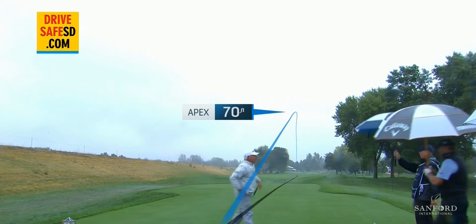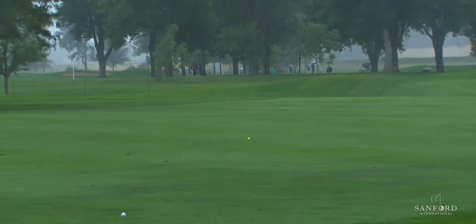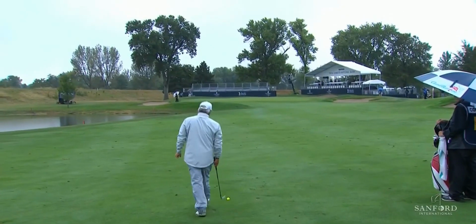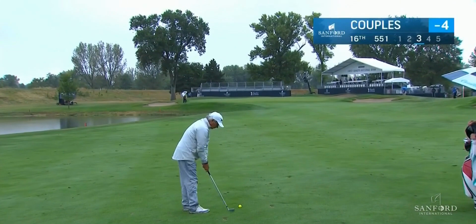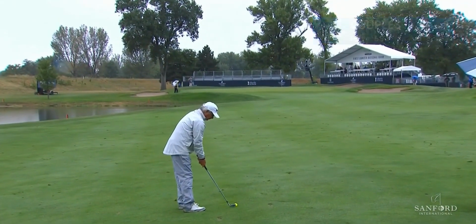It's going to take two big hits to get there in two today, but that's well back. Finds the fairway. Certainly a layup now for Fred Couples. Back to the first round of the Sanford International. Fred Couples, third now to the par 5. Well, laid it up in a perfect position.